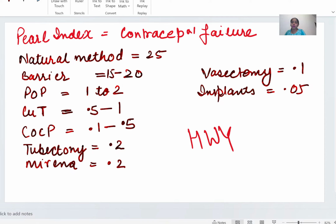In other words, Pearl index is contraception failure. Higher is the Pearl index, lower is the efficiency of the contraception.